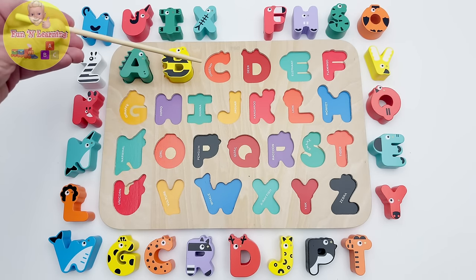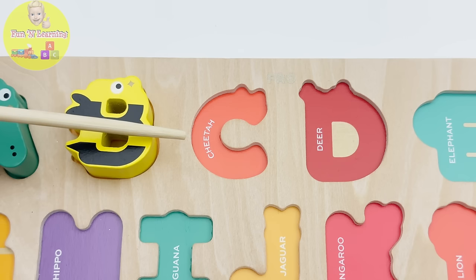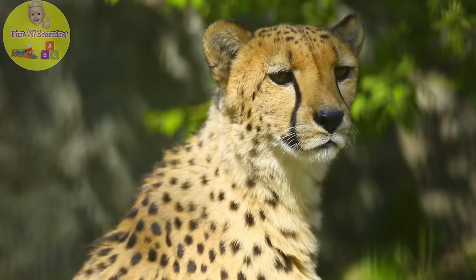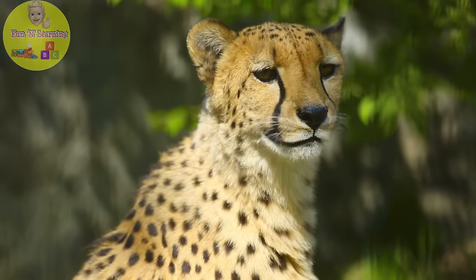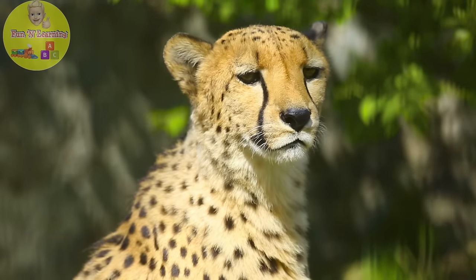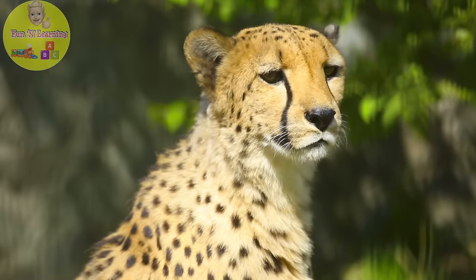I see an orange letter C, and it says cheetah. What is a cheetah, you ask? Well, let me tell you. A cheetah is a big cat, and it is the fastest land animal. It can run up to 65 miles an hour. But they don't roar like lions. Instead, they meow and purr like a house cat.